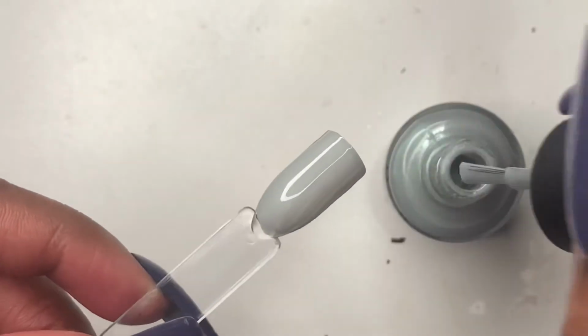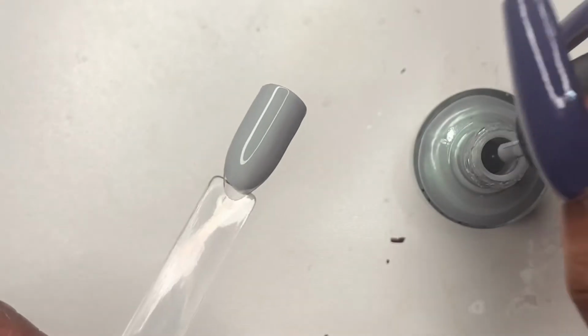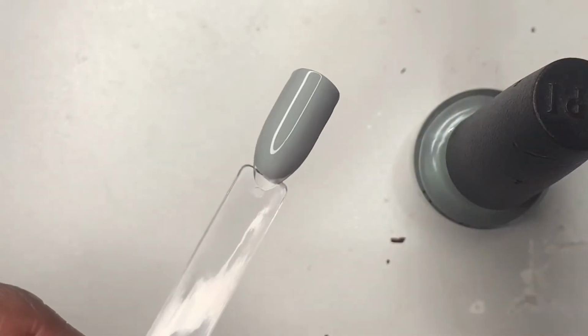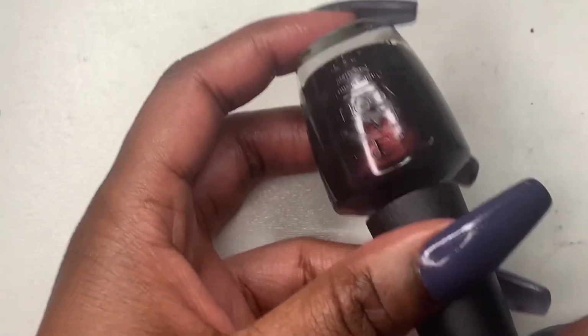So I don't even know how to describe this color. I'd probably say it's also kind of a gray greenish, but it does have the shimmer as I mentioned. And with the 2 coats of this polish, it comes out looking so nice. Like, this is a color that I would want to wear all through the year, but most definitely during the holiday season, just because of that shimmer.